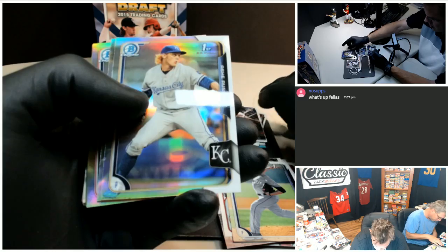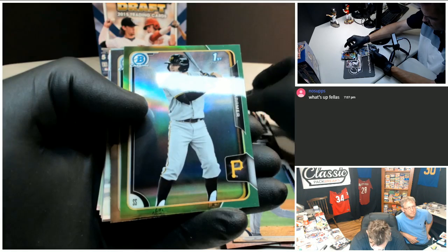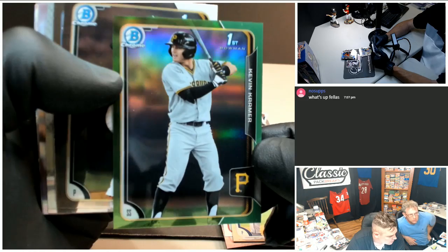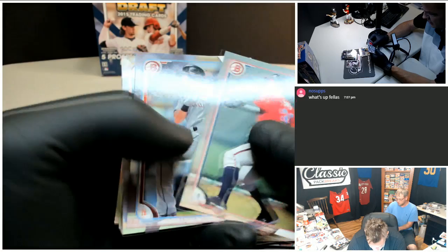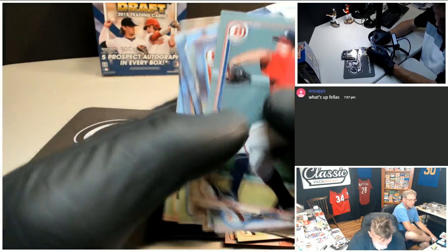Russell. Josh Naylor. Here we go. Got some green coming up. Ooh. Kevin Kramer, first Bowman. Not Kramer, is it? Kramer, yep. You're right. 16/99. Kevin Kramer, green auto, green prism refractor. Whatever. I'm sorry, guys, there are so many. Lucas Soon. Topps and Bowman are refractors, Panini's are prisms. Yep, and whatever he said is what it is.